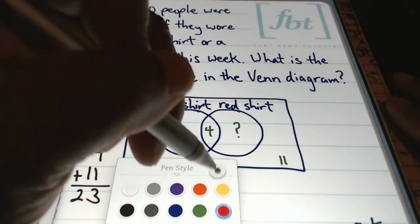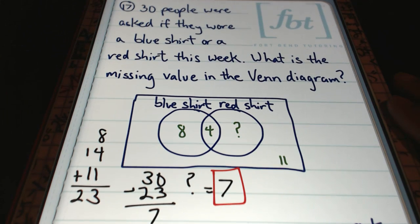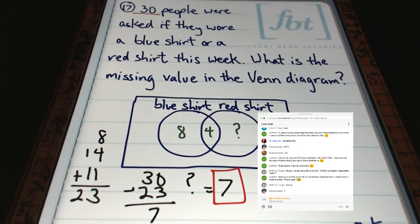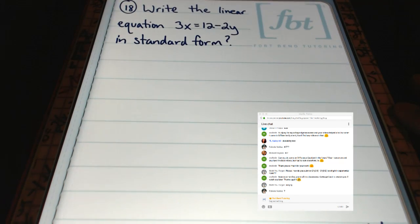There you go. All of these values had to total your universe, the total amount, the 30 people. We only had 23 showing. So you just add those up and subtract from your total. Good. That's right, Fabiola. Get that 7 in play. Fabiola had it, guys. She had that answer already. So we have problem number 17 completed, and we're moving on to problem 18.